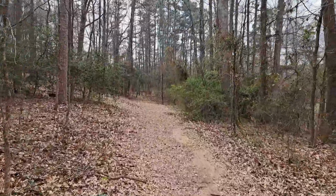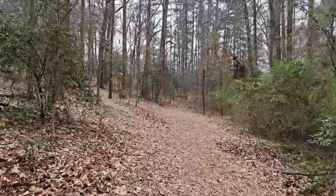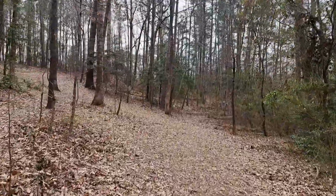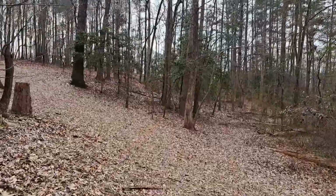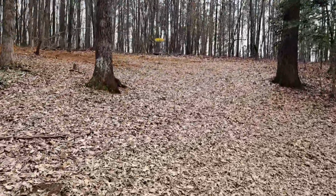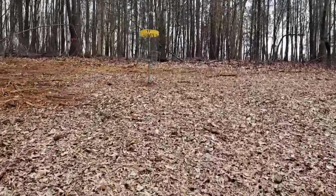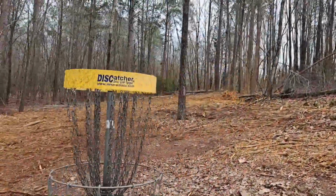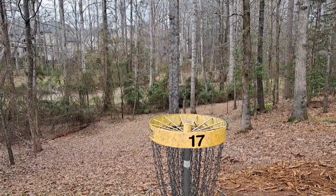17th hole is 250 feet. It's a par 3. It's also a sharp dogleg left. It's fairly flat until you get out here to the dogleg, and then it curves sharply left and goes steeply uphill in order to get to the basket. It is fairly dense woods around here, so you have to be careful how much of that dogleg you want to bite off. Also, it's a fairly steep area around the basket, so you have to be careful when putting to take into account the elevation.